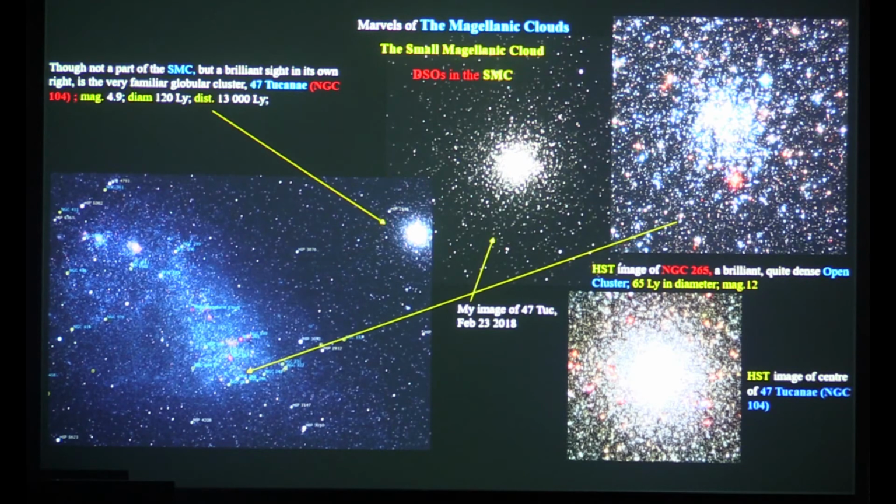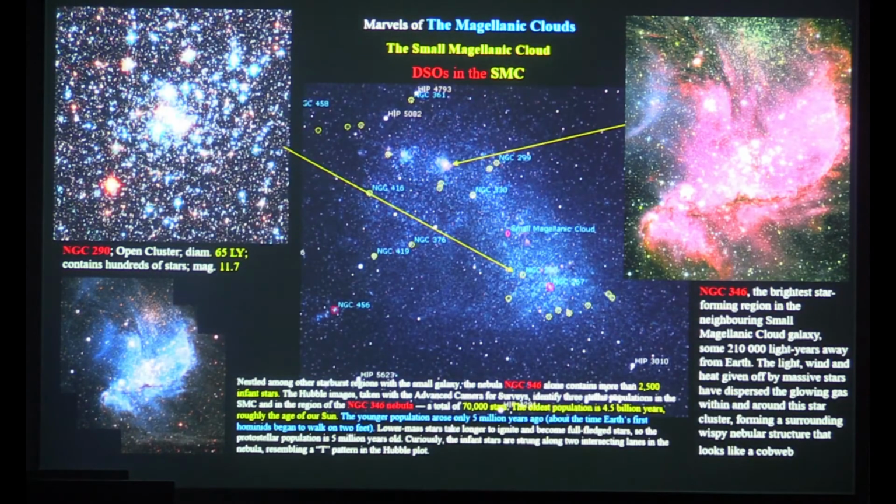Wow, I'm so jealous. A few other interesting deep sky objects. NGC 290 up here, an open cluster, again 65 light years across. A lot of these clusters are between 60 to 100, 120. Globular clusters are about the same size, up to 150 light years across. The stars here are magnitude 11.7. All the things that you see in both these clouds are at least 10.5 in magnitude. Rarely do you see something brighter than that. So they're faint objects, to say the least.